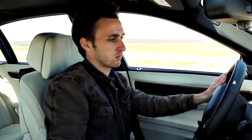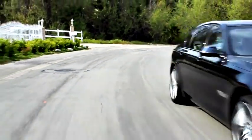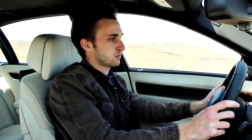Going along at about 4 miles an hour. Plant your foot in sport mode. This thing will do 4.5 seconds, 0 to 60. A massive figure for a 5,000 pound car. Just an insane, insane figure. Something that we couldn't even have thought of being possible 10 years ago. Something that, to be honest with you, I'm still having a little bit of trouble getting my mind around here in 2013.